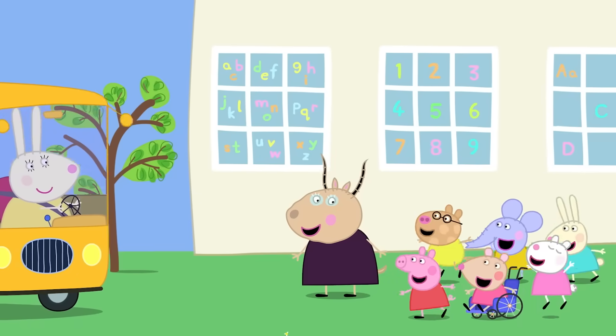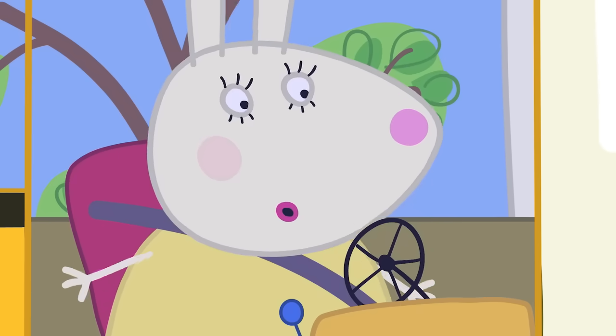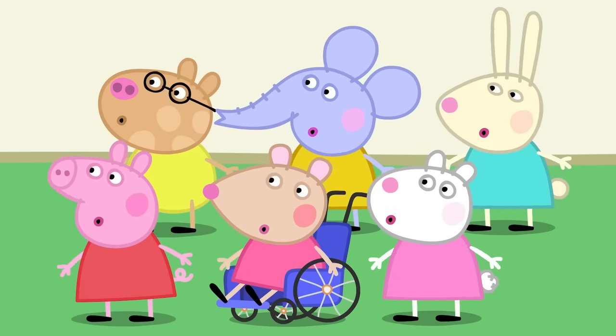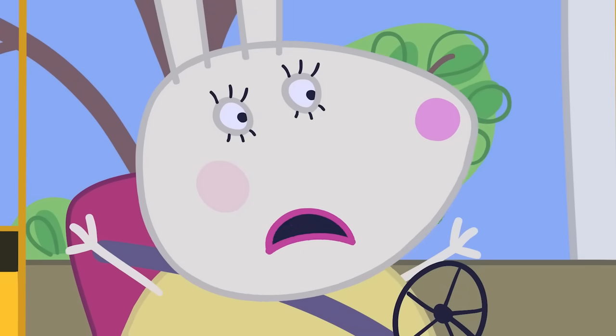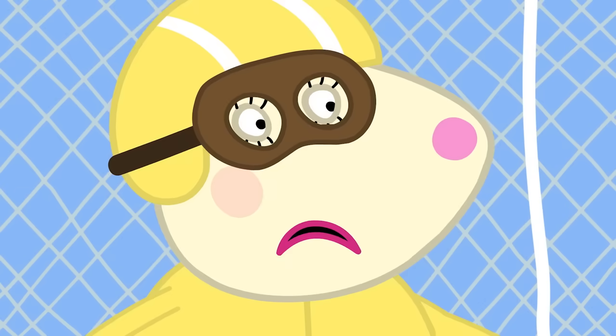Today, Peppa and her class are going on a school trip. Hello, everyone. Who's ready for a school trip in my lovely new yellow bus? Oh! What happened to your old blue bus, Miss Rabbit? It broke down at the weekend whilst I was taking a nice, relaxing drive.